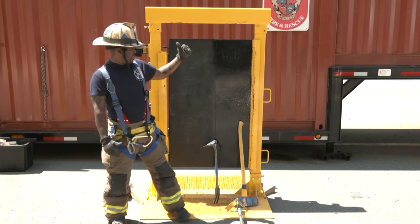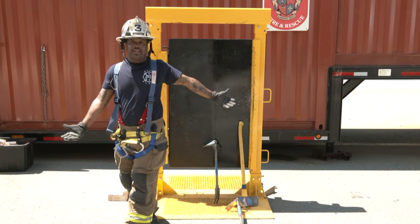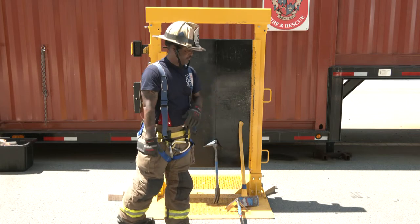If I'm trying to force a door in a block or brick wall, my frame's not going to flex at all. I'm not going to get it to go anywhere. So those are some other things that you want to think about.